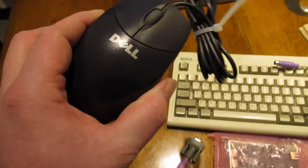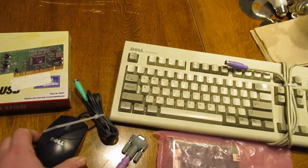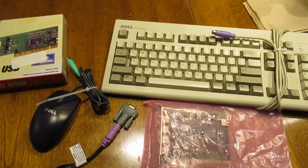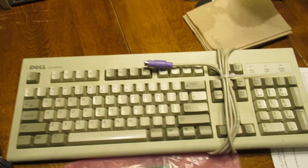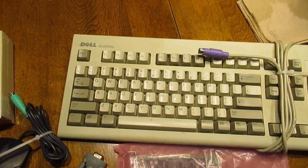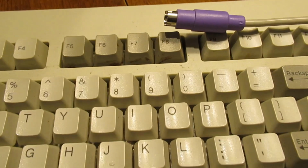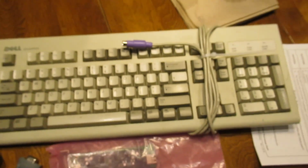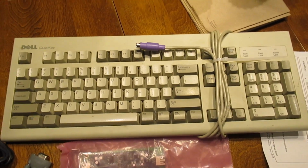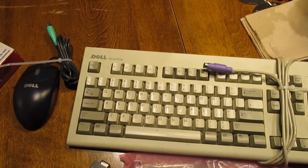I just picked out this Dell one because it matches a Dell that I have back home, so at least there's a matching mouse for that computer. The reason I picked out this Quiet Key, it's nothing special, but it's the same color as the machine. It's definitely dirty, needs a little clean. Like I said, I don't know if it works, so we'll find out. And then, so we got our 2 ways to talk with it.